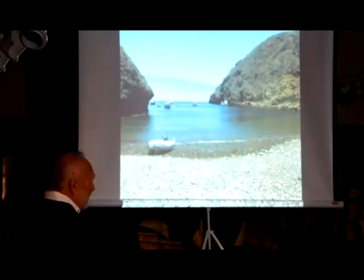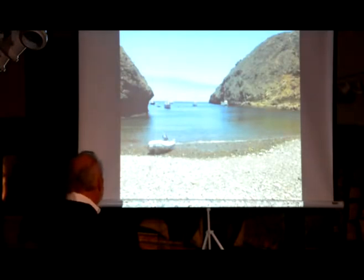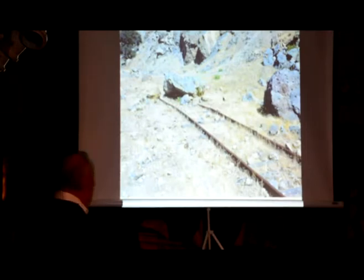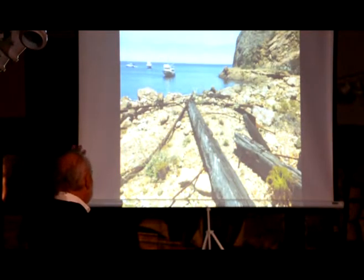This is the beach. I've never seen Fry's with a sandy beach. Fry's always has this pebbly beach, but it's really quite a pretty anchorage. But the most interesting thing about Fry's is that it was where they quarried all the rock for the Santa Barbara breakwater back in probably the 30s, Ted, I think. I don't know the exact year. But anyway, there were the remains of a quarry, railroad tracks where they had some kind of a little car running around. There's beams and iron and cables and just various junk.